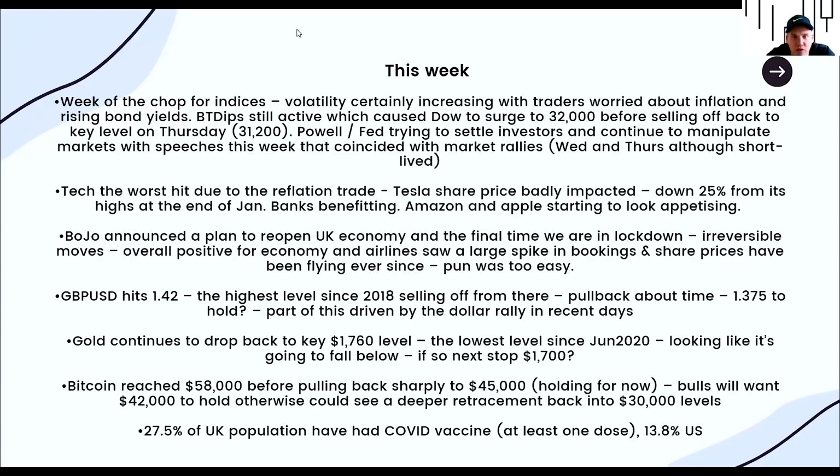Definitely, buying the dip has been very profitable recently. Any major pullback in the US indices, if you get the level right and you get the pullback right, then you can do very well very quickly.